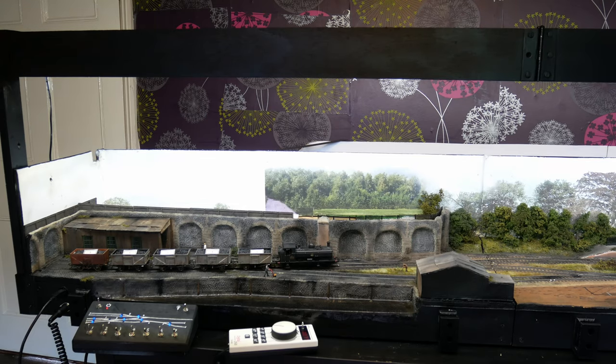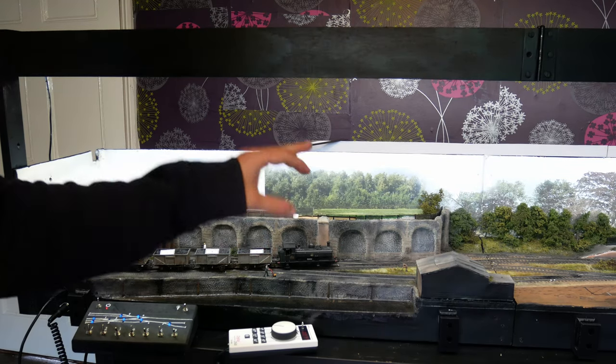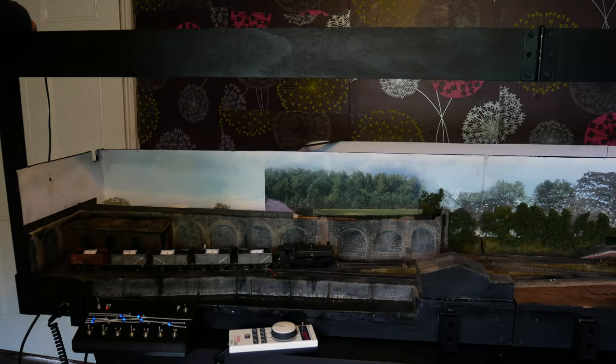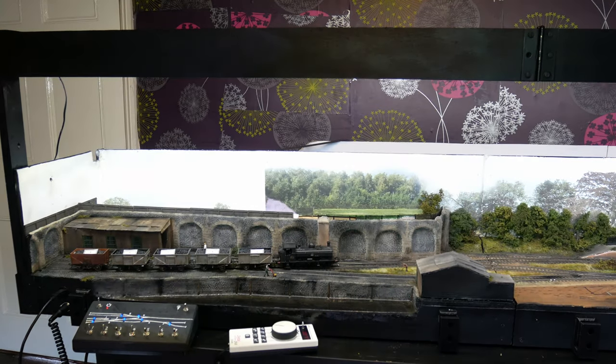Okay, some other changes then. You might have noticed this is much more well lit than it was before. This is what the layout used to look like. And then with the lights on, it's much, much better.